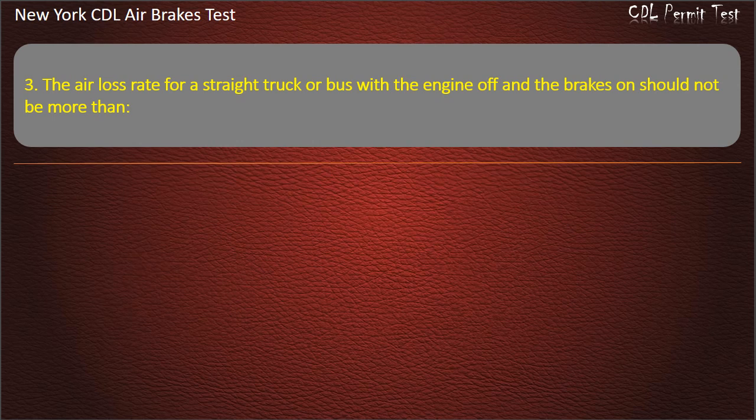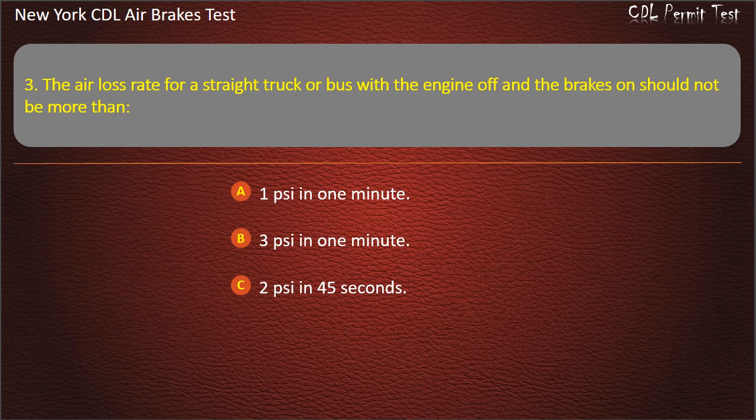Question 3. The air loss rate for a straight truck or bus with the engine off and the brakes on should not be more than 1 pound per square inch in 1 minute, 3 pounds per square inch in 1 minute, or 2 pounds per square inch in 45 seconds. Answer: 3 pounds per square inch in 1 minute.